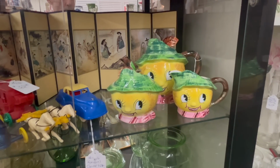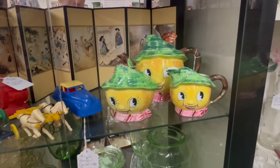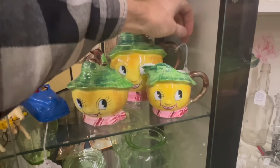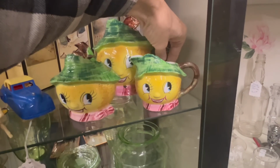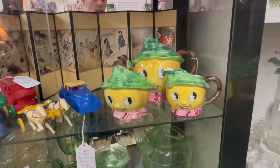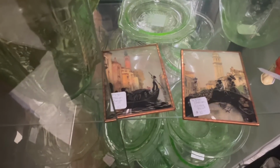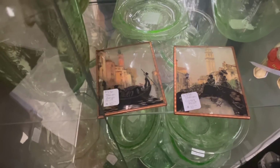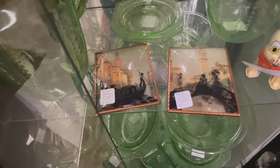These are PY Japan. They were right up there with Holt Howard for cuteness and whimsy in the 50s and 60s. Great little tea set. It's got all three pieces in really good condition, and it's priced at $120 for the set. Only $10 for the gondolier and the other Italian scene silhouette. They were made in the United States, but the scenes are Italian.